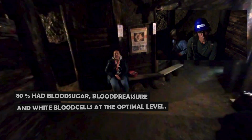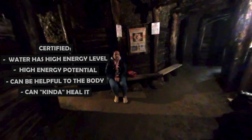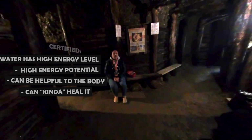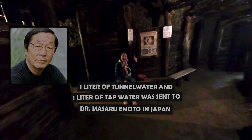And because of that, they gave us from Bion a certificate that says the water has a very high energy level, energy potential. It can be helpful to the body. It can kind of heal it. But when we asked them why, what's going on with the water, they told us, we don't know. And that not knowing is the reason why we decided to send 1 liter of this water from the tunnels and 1 liter of tap water from the city to Japanese physicist Dr. Masaru Emoto.